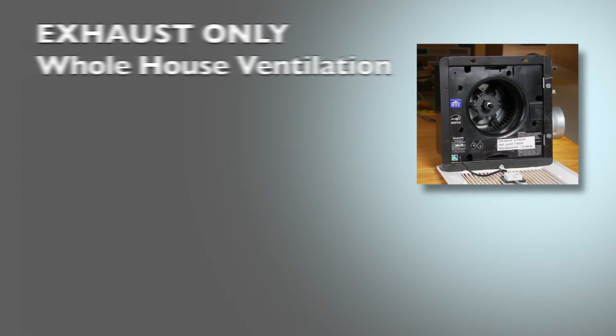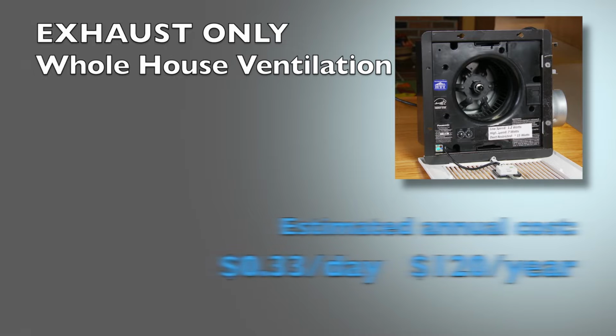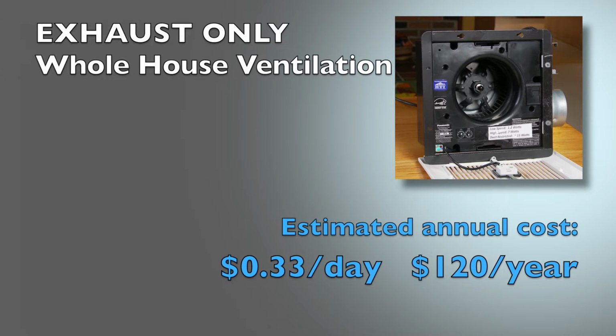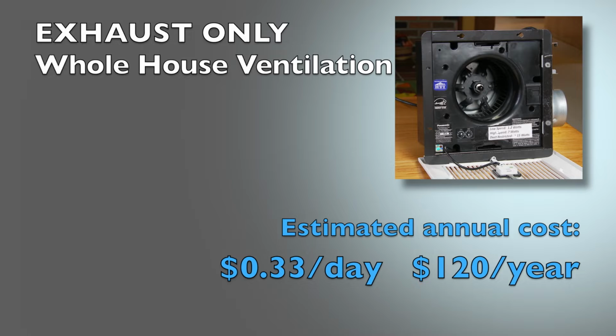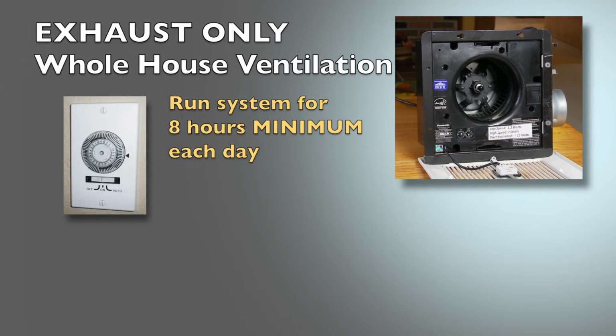The cost of operating these new, quiet, energy-efficient fans is relatively low, around 33 cents per day or $120 a year, based on average electric rates. This includes both the cost to power the fan and the cost to heat the incoming cooler air. If occupants choose not to leave the system on full time, the controller should be set for a minimum of 8 hours of fresh air each day.